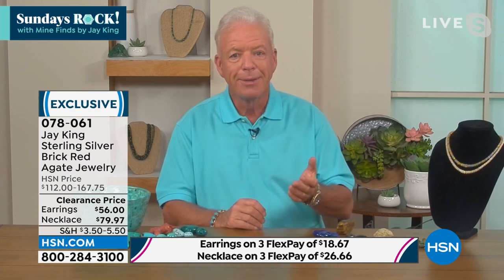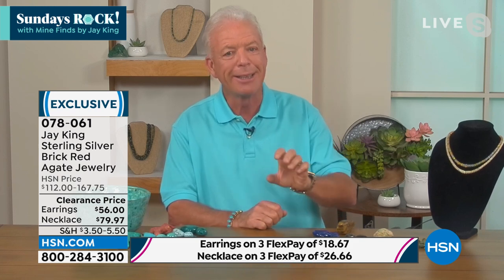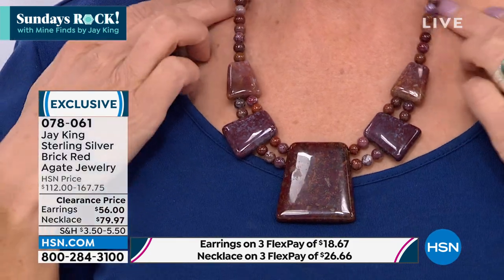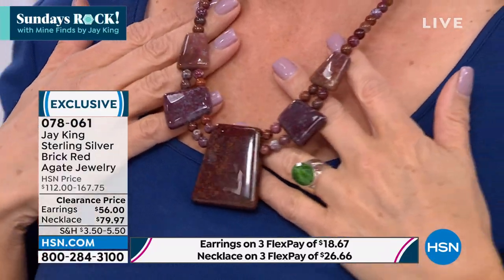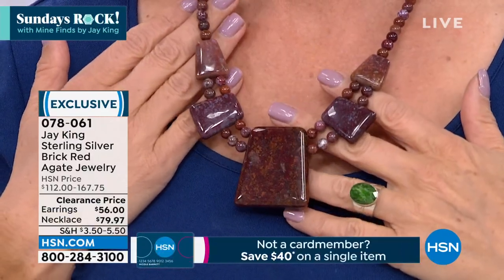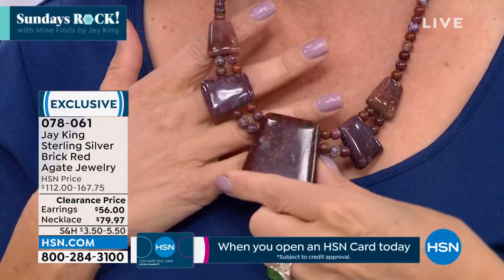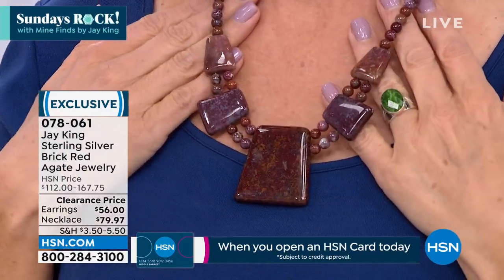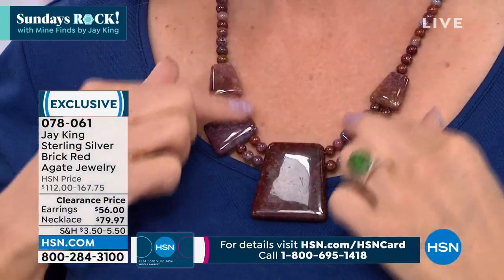In this case, this comes from Brazil, and this is what it translated to be. My Spanish is not horrible, but it's nothing to write home to mommy. And in Brazil, it's a combination of Spanish and Portuguese when they speak. So I couldn't even pronounce what they call this, so we got it translated. This was a brand new mine find from Brazil, and it translated to basically this brick red agate. It didn't have agate, just brick red was kind of the only thing that made sense on it.